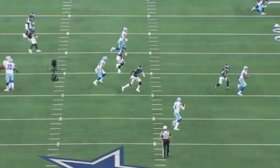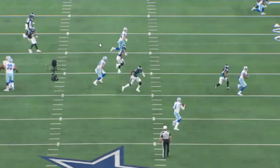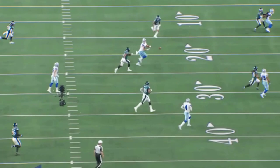Tape to come down the field. That is how you play this game. Manipulation. Remember, this is chess, not checkers. This is a game where you can manipulate the safeties. You can manipulate the whole outcome.